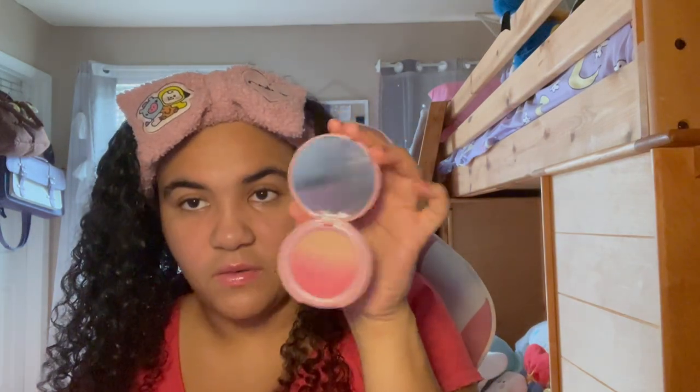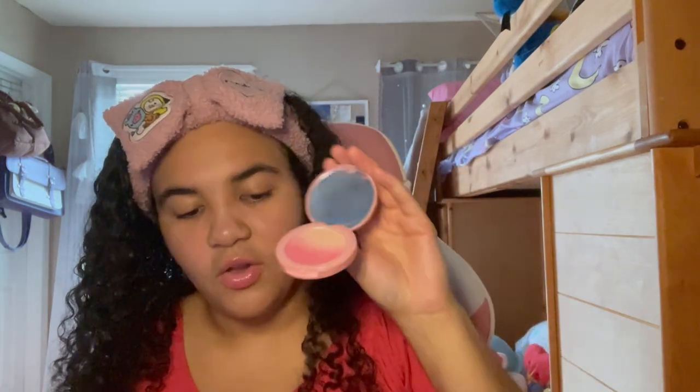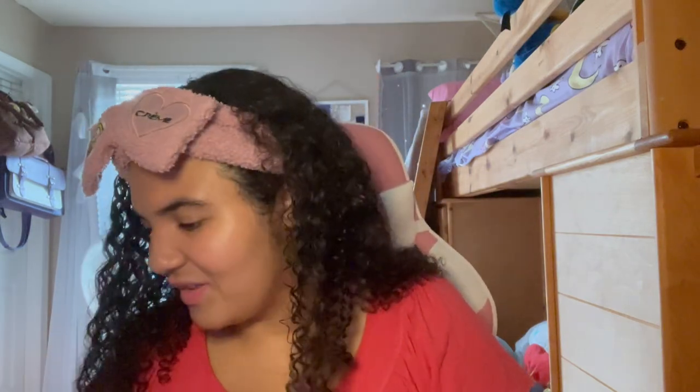This one doesn't open. This is more of like the beige with the pink. This is what it looks like. It's cute. I have more of a round face, so I try to figure out how to use this one more than the other one. So yeah.